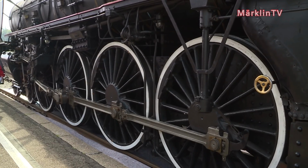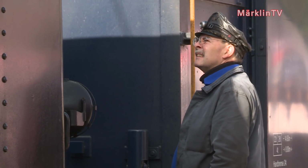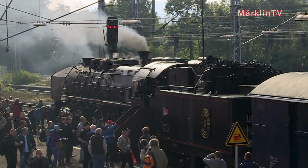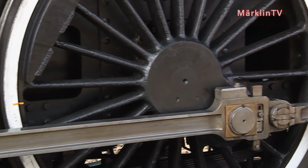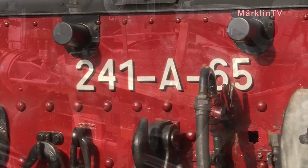This is 241A, a gigantic and beautiful steam engine. Railroad fans had a chance to see it up close at the IMA 2017 in Göppingen. Wherever it goes, this engine is sure to attract a large crowd, like any real celebrity.